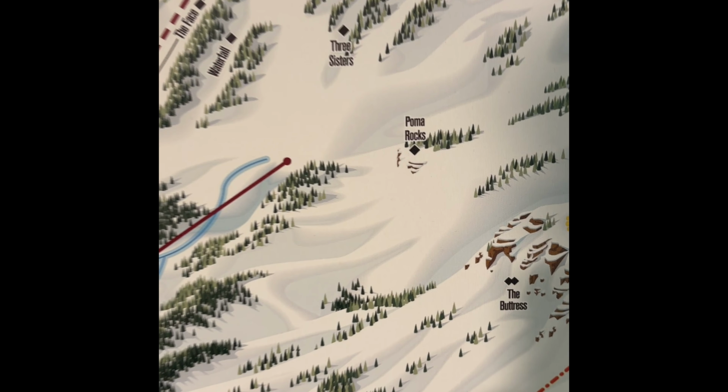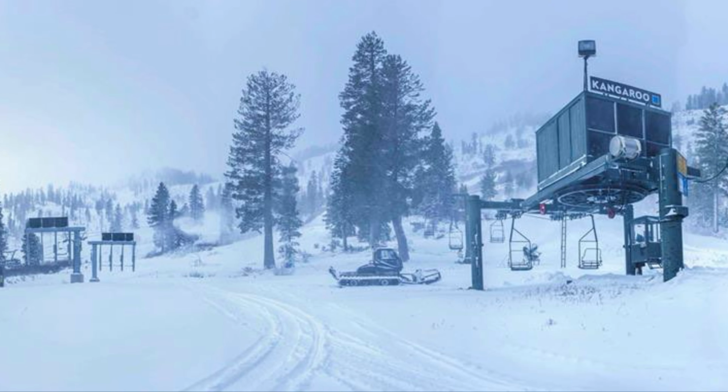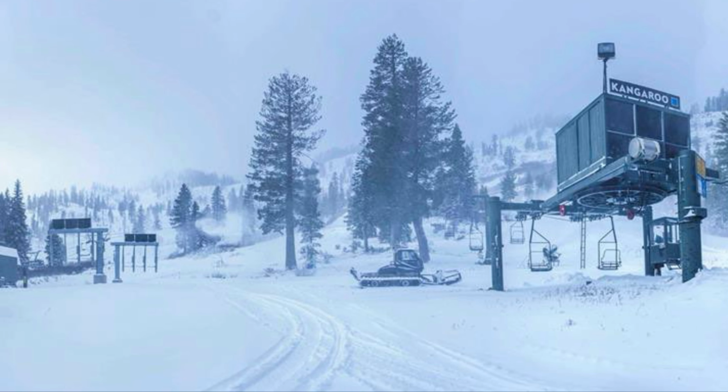The terrain zone known as Poma Rocks that lies below Estelle Lake was named after the Big Poma. In 1975, Yan replaced the platter with a double chair that was named Kangaroo.